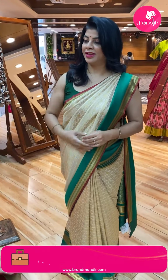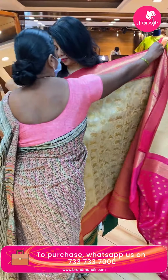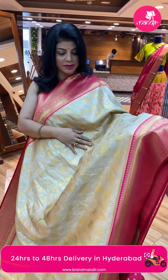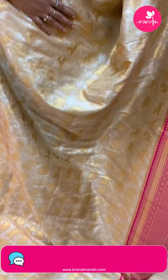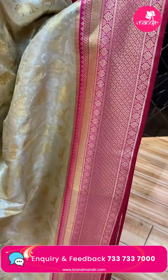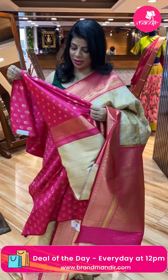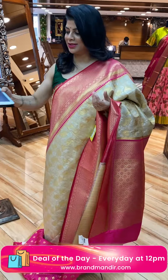Next sari. Wow. Beige and pink, beautiful sari. All over florals and vines with beautiful birds, deers, lions, elephants, wild theme. Border is contrast pink color with floral brocade, zigzag borders. Pallu is contrast with cross checks and diamond shaped florals. Beautiful blouse with zari lines, buttas and border. It's a contrast.